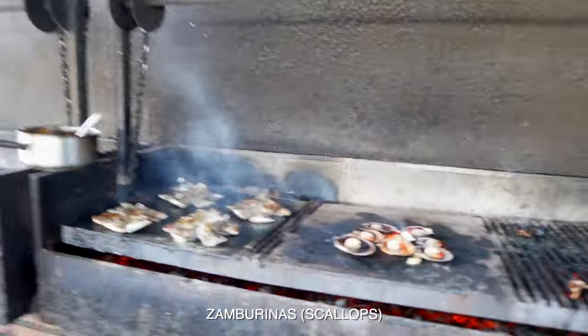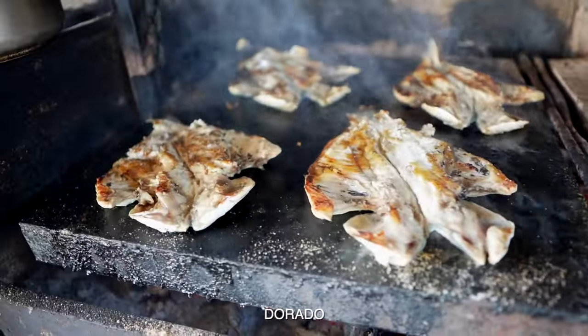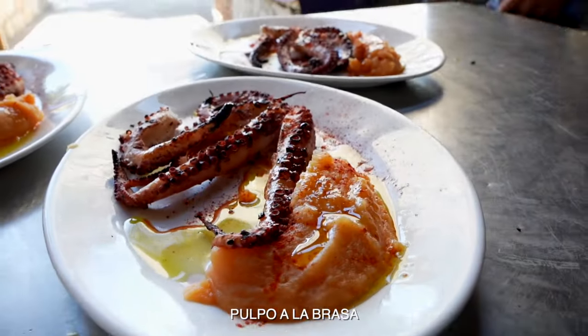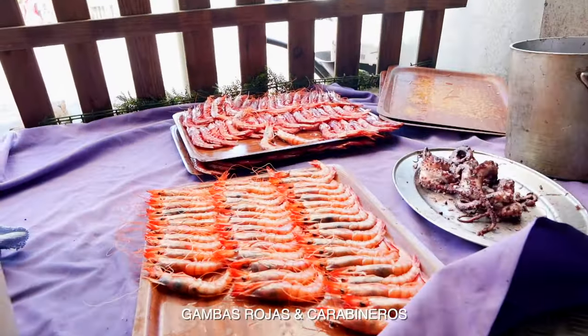Look at these conchas finas. Conchas finas a la plancha. And some dorado. Pulpo. A la brasa. Wow. Gambas rojas y carabineros pequeñitos.